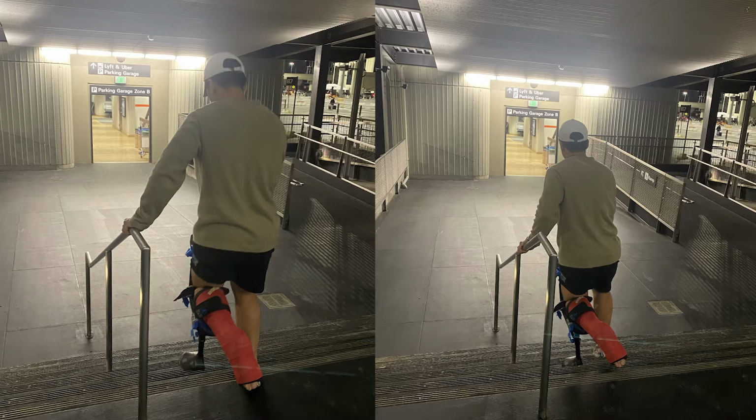The only downside of it is that you can't really go fast, and that's where a knee scooter comes in when you need to walk further distances. It's surprisingly really stable and it unlocks so much freedom for me. I didn't even have to use my crutches because I was using iWalk all the time.